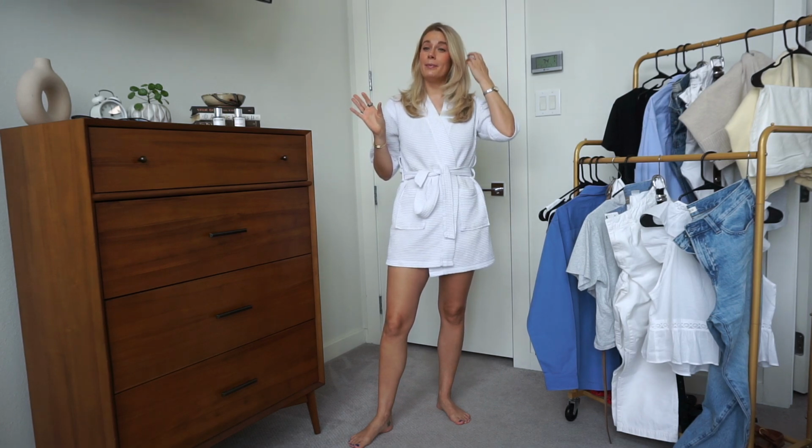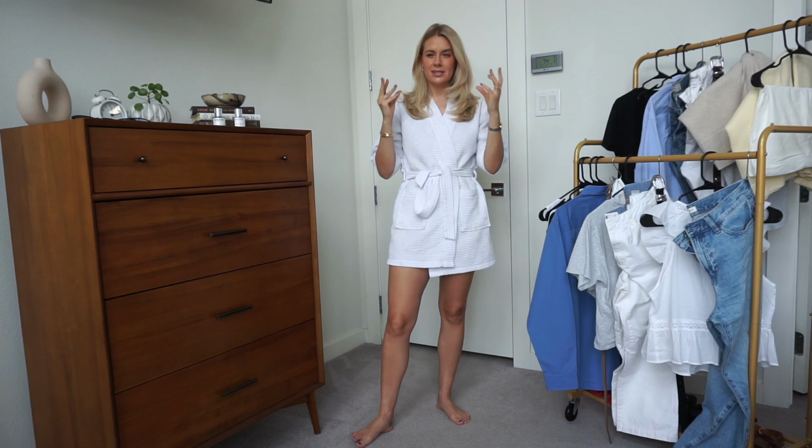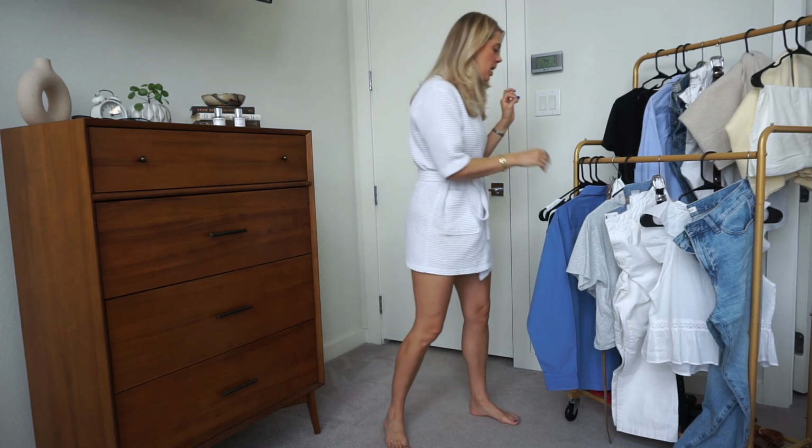It is so bright in my room. It's like that weird overcast, sunny and bright but not sunny, or bright but not sunny. You know what I mean.